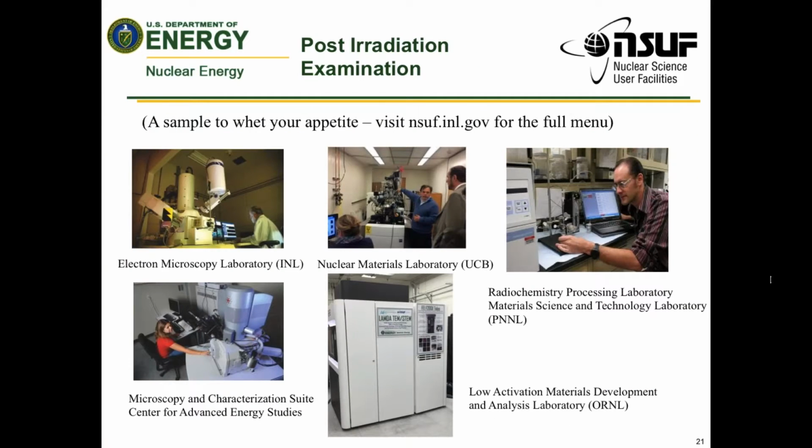We had a question earlier about PIE capabilities. As Dr. Kennedy said, that's a rather long list. This slide here just has a sample to whet your appetite. Electron microscopy, a variety of other very sophisticated examination techniques available. The best thing to do is to visit the website and take a look at what's there. You can query the NEID to also look and see what capabilities are available. A lot more information than we can present on this slide.